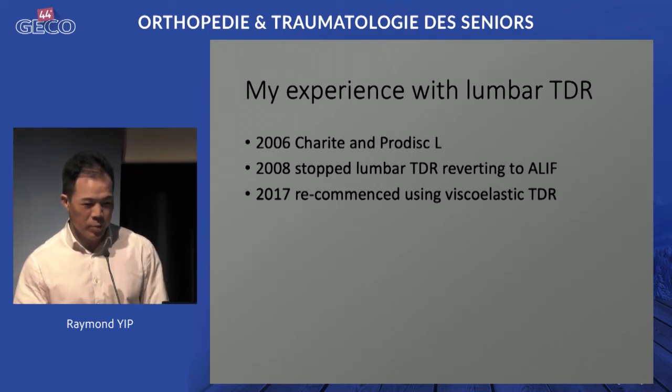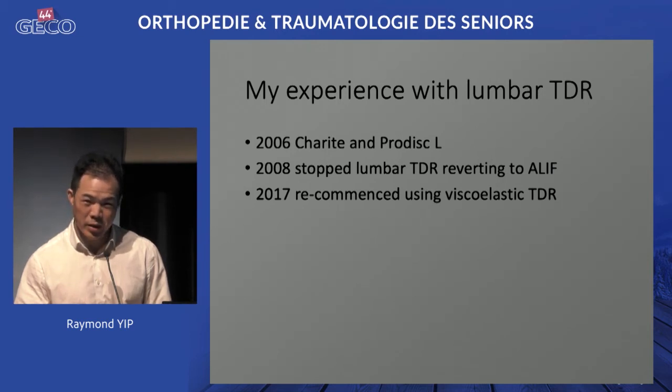So my experience with lumbar TDR, 2006 Charité and ProDisc-L, which I did for about 2 years and I stopped, worried about problems with these implants and revision because there were reports of facet joint problems, of implant core expulsion, and went back to doing ALIFs and other forms of lumbar fusion. And was introduced to the viscoelastic TDR in 2016, and been using it since 2017, and I've had very good results with the viscoelastic TDR.